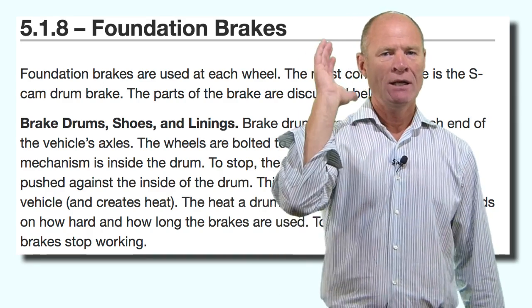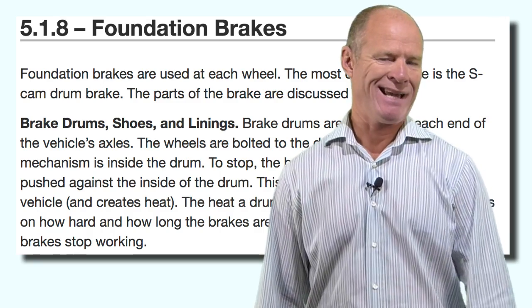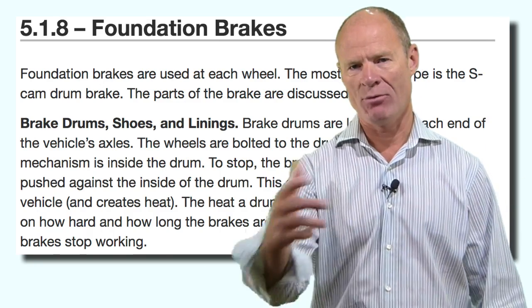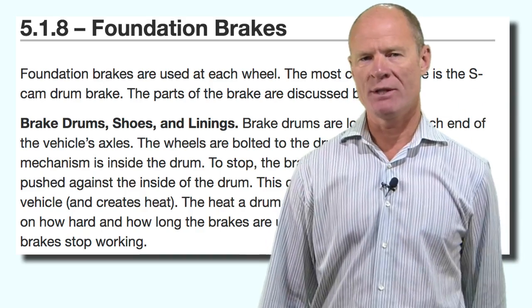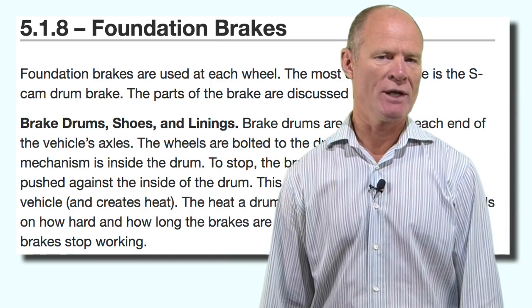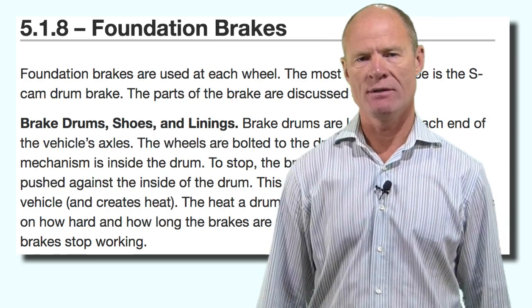Anyway, the most common types of foundation brakes are S-cam brakes, wedge brakes, and disc brakes. Probably in this day and age, you're not going to find wedge brakes. Question on the test for wedge brakes is, how many brake chambers will wedge brakes have? May have one or two is the answer to the question on the test.